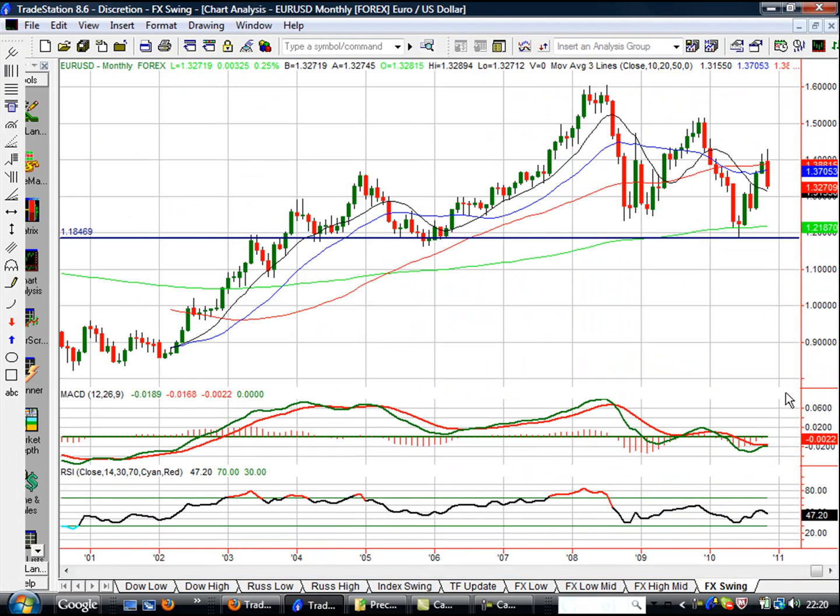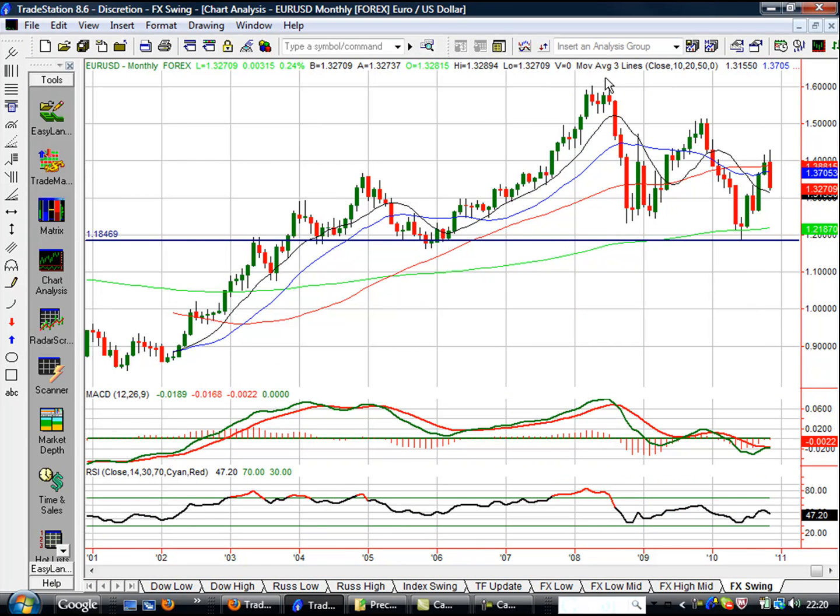Looking at euro dollar here on the monthly chart, this has actually come back into this longer term monthly decline. So in the longer term we've made a low and a high and a lower low than the previous, and pulled back in. We've now just made a lower high. So we're on our third consecutive lower high. We've already made lower lows. This is a very bearish candle last month.